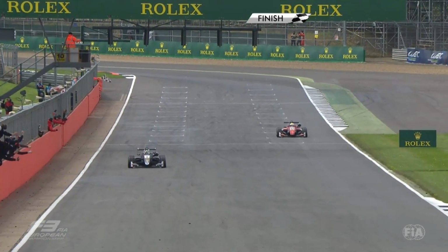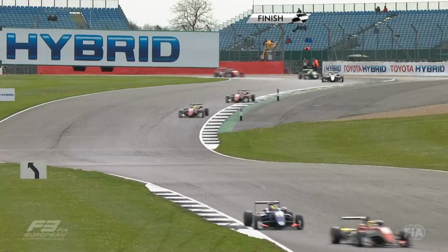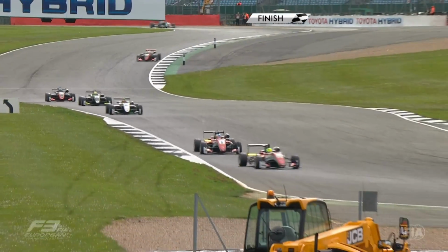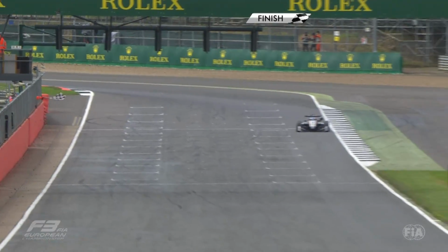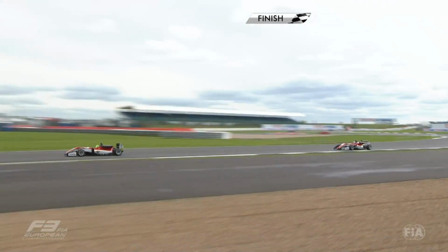Joel Eriksson wins here, and you can see what it means to him. He punches the air as if he's won the championship. He's a born winner, and what a drive that was. Tremendous stuff from Joel Eriksson. There you go, 2 races, 2 different winners. F3 is back. Callum Ilott will be relieved and happy, I think, with 2nd place.